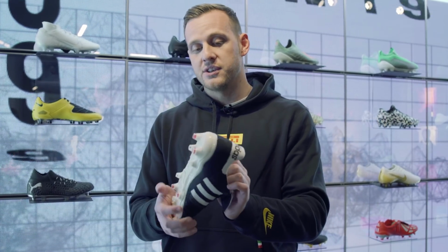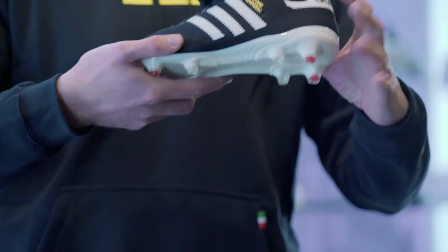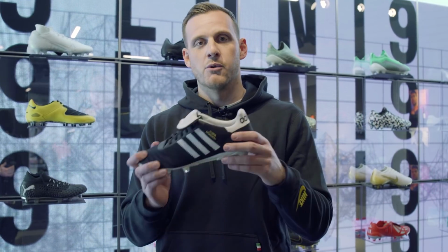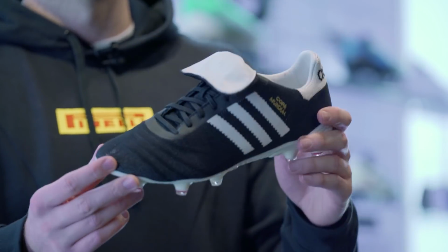Now, this was a limited edition, only available for that 70th anniversary, and it also had a nice apparel collection that went with it. I can't say I've ever played in this one. I don't think many people would have played in it, but it's still a real cool piece and a limited edition drop from Adidas to kick off the year back in January.